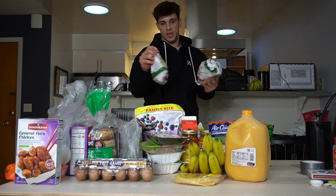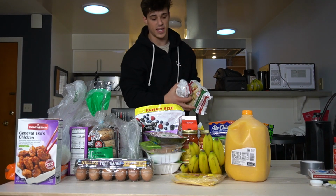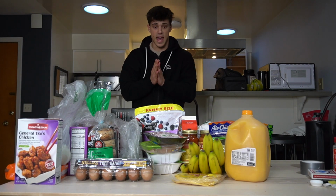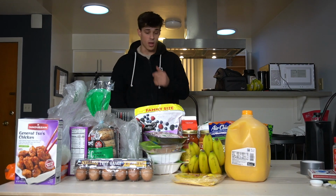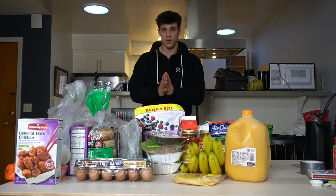And then I got beef ravioli, because this is also a ton of calories, really good protein, super tasty and super easy to make. It takes like 5 minutes. All right, and that is basically it. It's around 150. This will get me through the week, if not a little bit longer, like 1 or 2 days longer. And yeah, all high calorie foods.